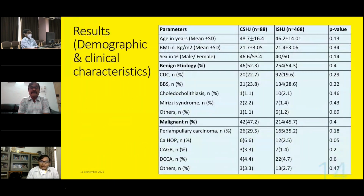In the demographic and clinical characteristics, in both the groups, age, body mass index, and gender are all comparable. In the etiology of the patients, in benign etiology, choledochal cyst, benign biliary stricture, choledocholithiasis, and Mirizzi syndrome, all these are comparable among both the groups. In malignant pathology, the most common pathology is periampullary carcinoma, followed by carcinoma head of the pancreas, gallbladder cancer, or distal cholangiocarcinoma. All these etiologies are comparable between both the suturing techniques.